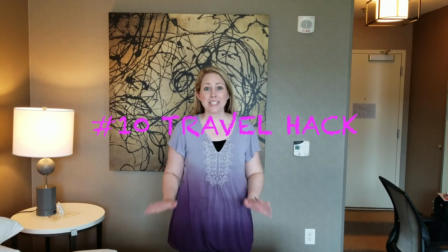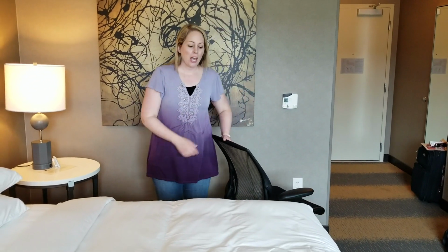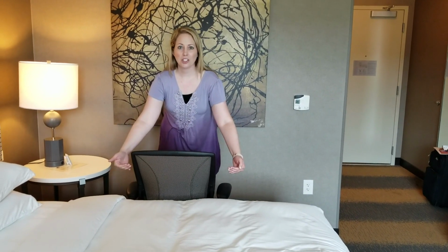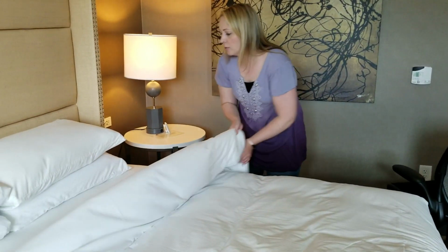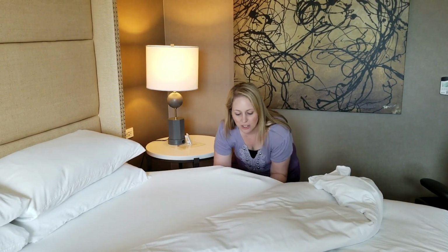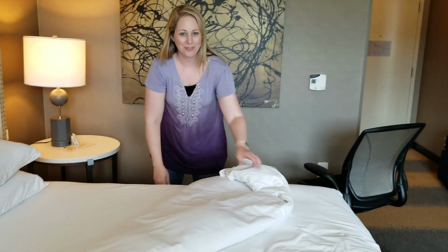So for my number 10 tip, if you don't have a bed rail and you have a child who falls out of bed easily, I have 2 things that you could do. The first thing is you can take a chair or some type of furniture and put it against the bed like so, and this will help the child not fall off the bed. Or you can take some towels, roll them up, or even some pillows, and put them underneath the fitted sheet to make it a lot higher, and that will help keep them from falling out of the bed as well.